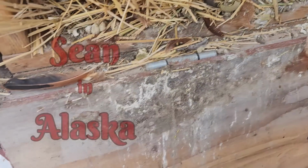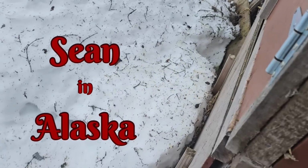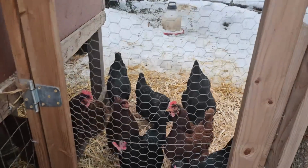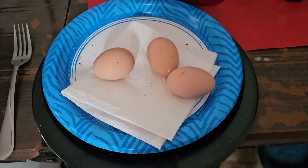Got a big one there. Nice. Back into fresh eggs again. Thank you, girls. Well, 2 yesterday and 3 more today. I'm going to go out and clean the coop.